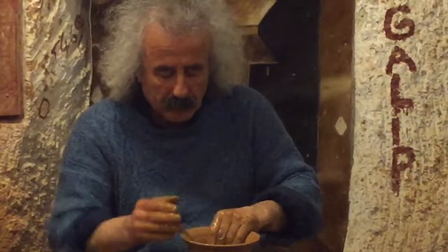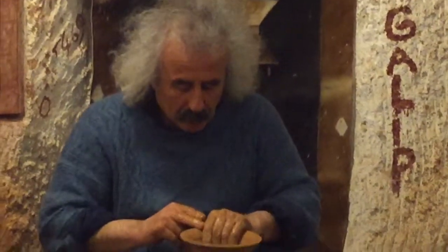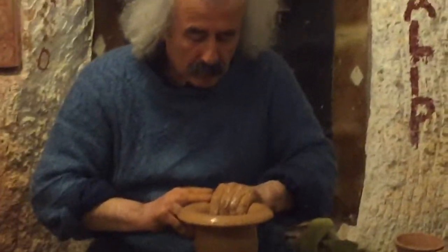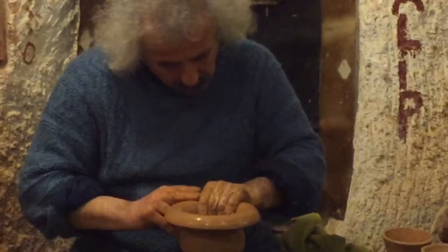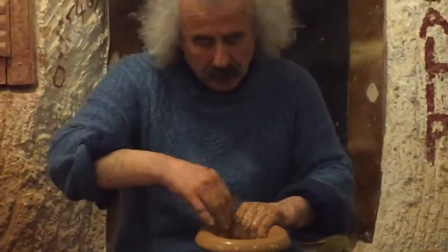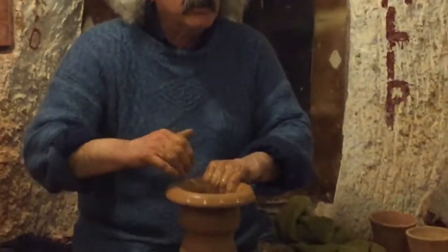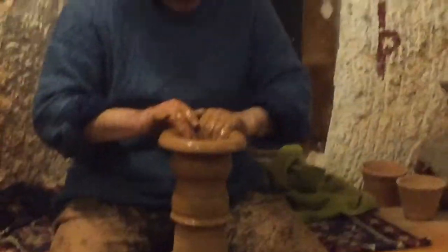Is there a particular kind of jar or jug or pot that he likes to make in particular nowadays? If this clay, he loves anything.